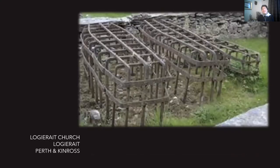Now, these mort safes here at Logierate are becoming just as famous as the ones in Greyfriars. As you walk down the main steps of the parish church, you're almost immediately confronted with this trio of mort safes, comprising two adults and one for a child. It can be quite moving for some when they see it for the first time. These would have probably been private commissions, and very obviously for a family group. They're surrounded by a small stone enclosure right next to the parish church.